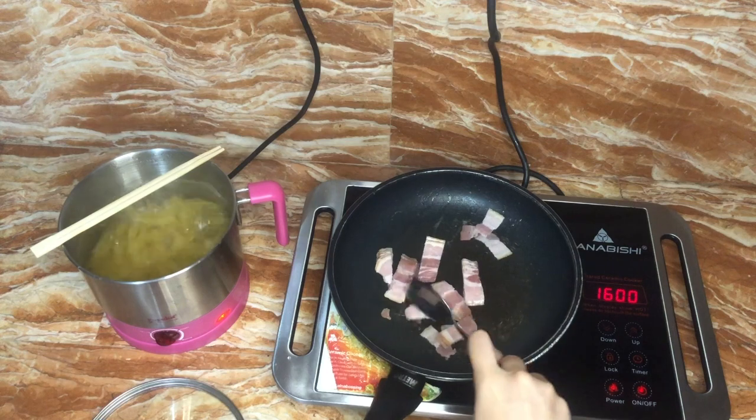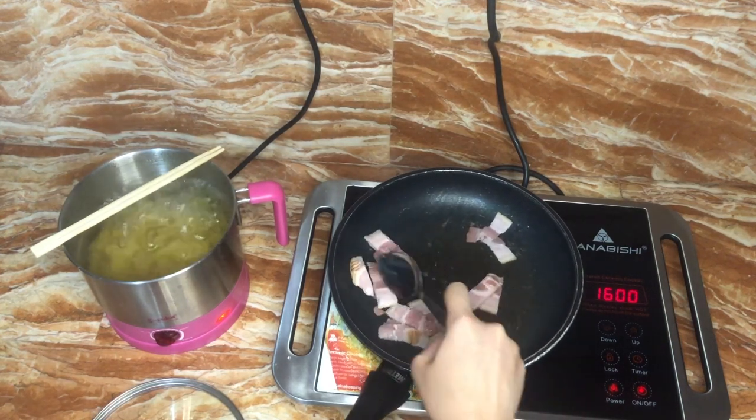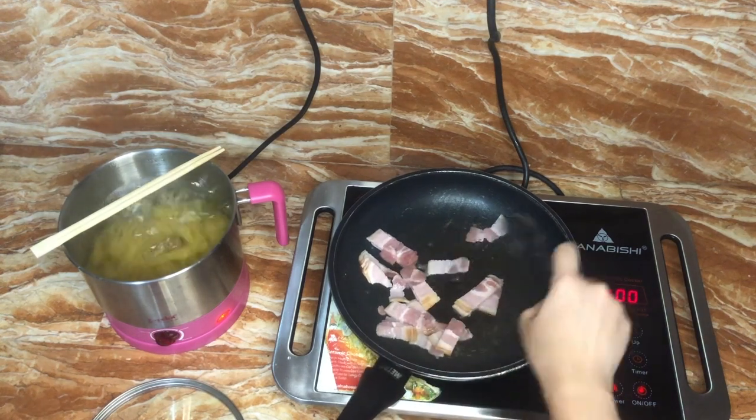Back to the pan, the bacon has had some time to cook, so I move it to one side and add a bit of oil to cook my chicken. I season it with salt and pepper and stir together with the bacon.